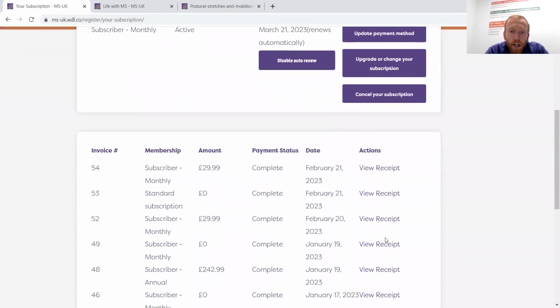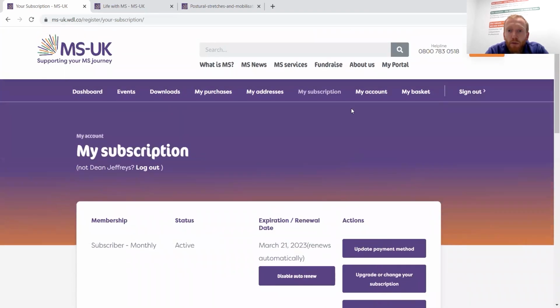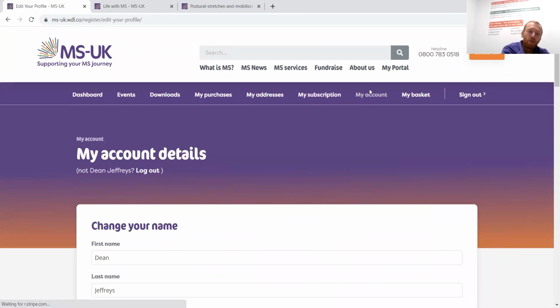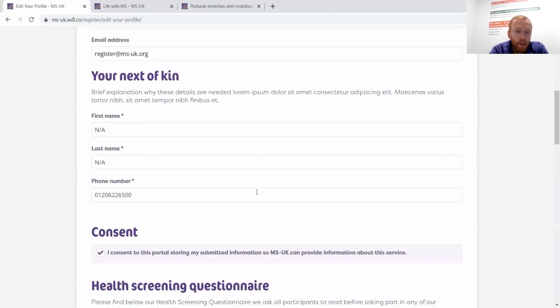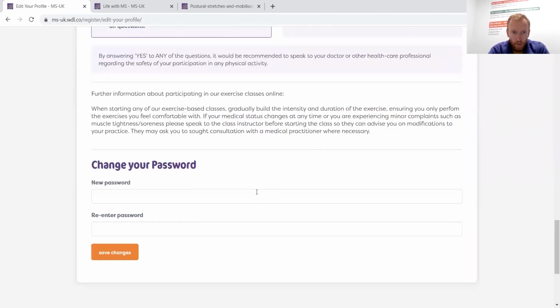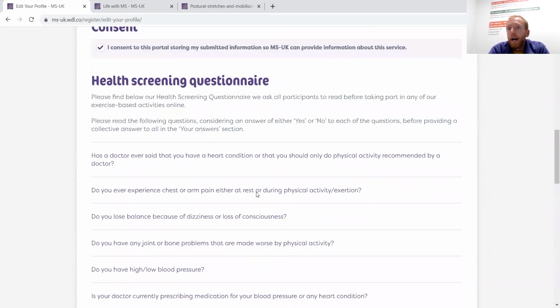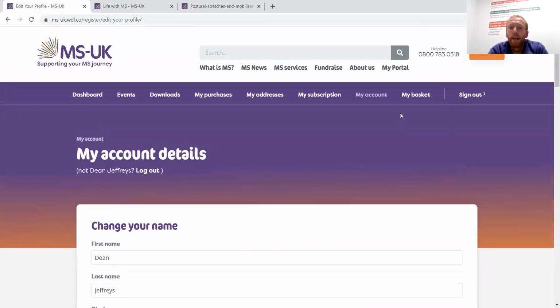That's all the options there, and then this will give you all of the purchases you've made for the subscription. My Account will list all your personal details, all that registration information you started with at the very beginning. You can update all those details there, things like your next of kin, health screening information, and change your passwords. And as I say, there will be additional demographic information that we'll look to add there.